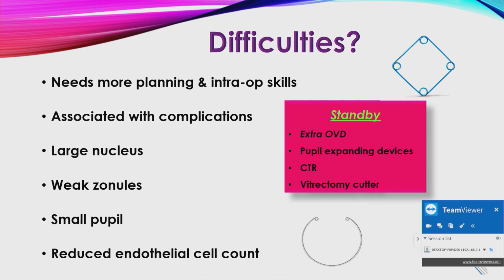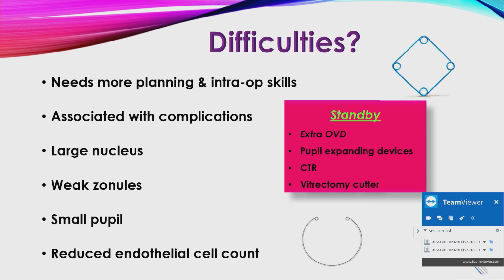What are the difficulties? As I've mentioned before, the things that we should keep ready when we have difficulties are an extra viscoelastic to protect the endothelium, pupil expanding devices in case of small pupil, a CTR in case of zonular weakness, and a vitrectomy cutter if you expect vitreous prolapse.